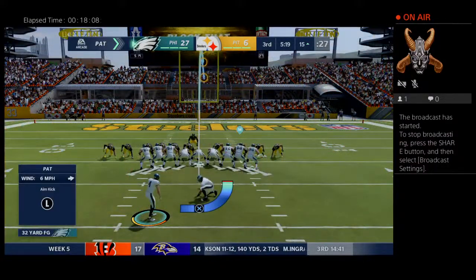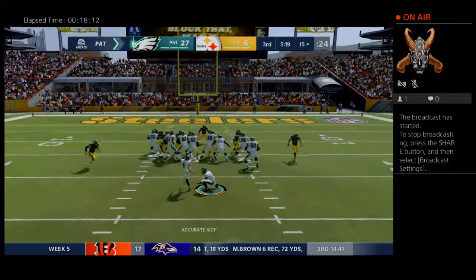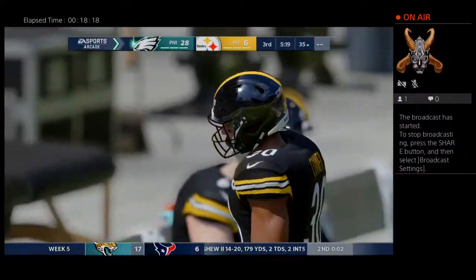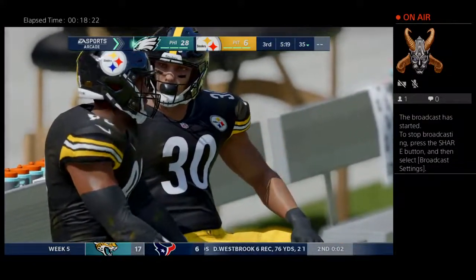Elliott on for the extra point. He's got it, and the lead swells. It's 28-6. Pretty clean and simple there. Just 2 plays. The long pass resulting in the touchdown on play number 2.